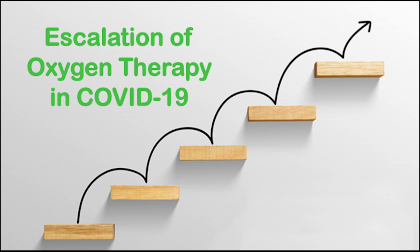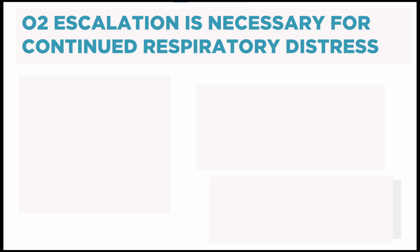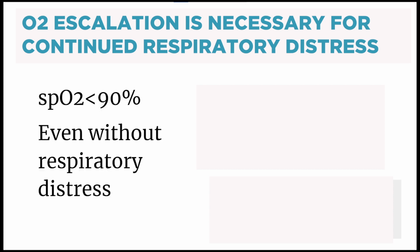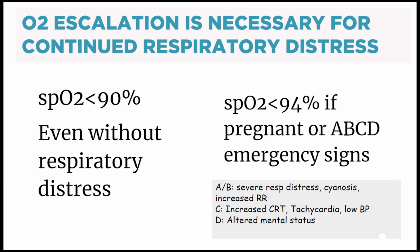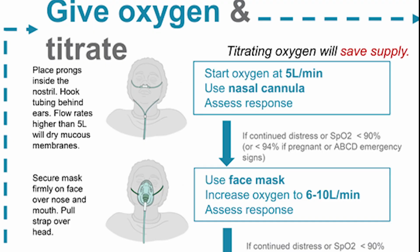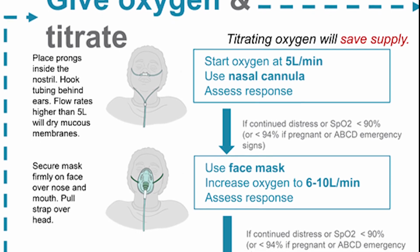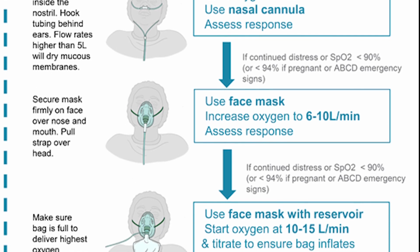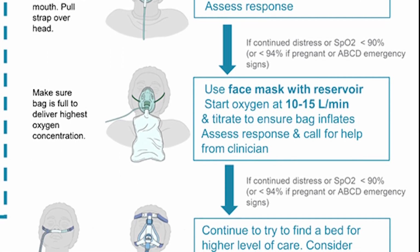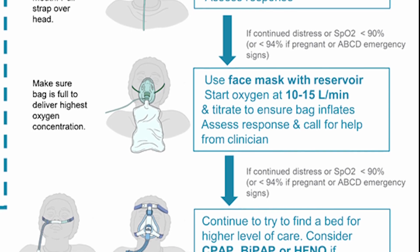We should escalate the therapy if there is continued distress or the saturation is less than 90%, or if the saturation is less than 94% in a pregnant lady, or less than 94% if there are any emergency signs. First, we start with oxygen at 5 liters per minute using the nasal cannula. If there is no adequate response, we use face mask and increase oxygen to 6 to 10 liters per minute. Even so, if there is no adequate response, we can use face mask with reservoir bag and start oxygen at 10 to 15 liters per minute.